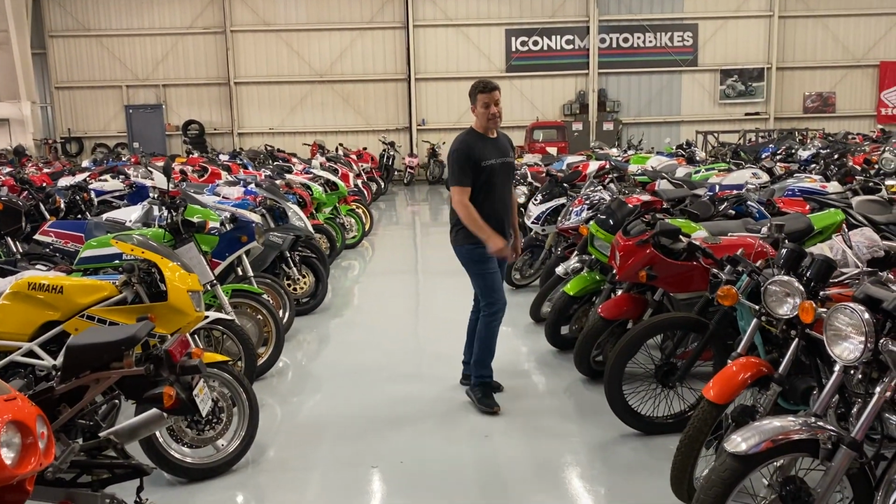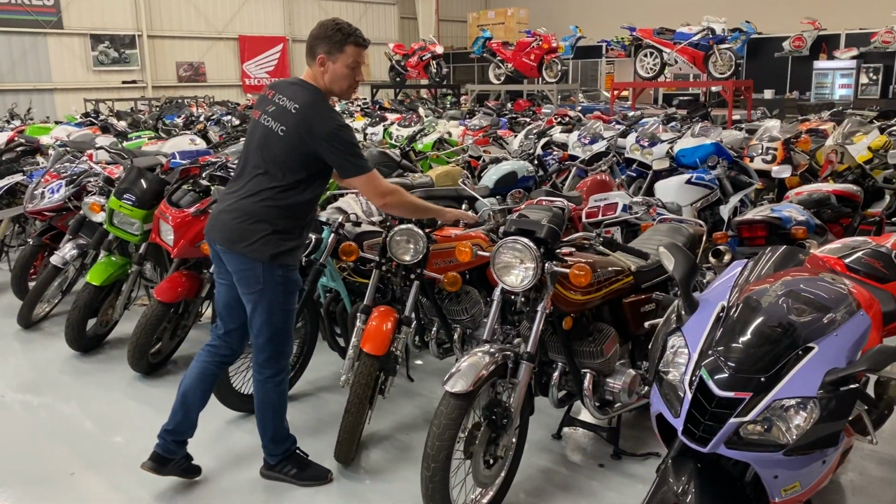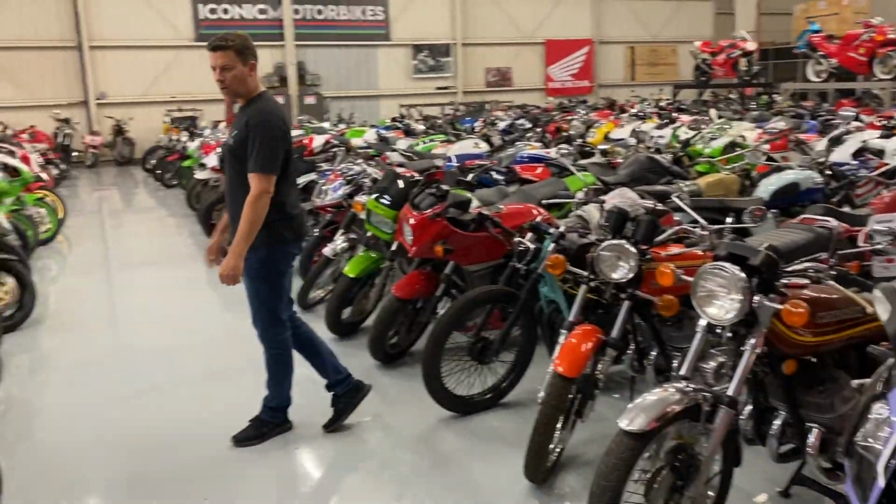Classic Kawasakis, these are H1s. This is the triple 500cc two-stroke. The big brother of this one is an H2, which is a 750 triple. Those go for quite a bit more money.